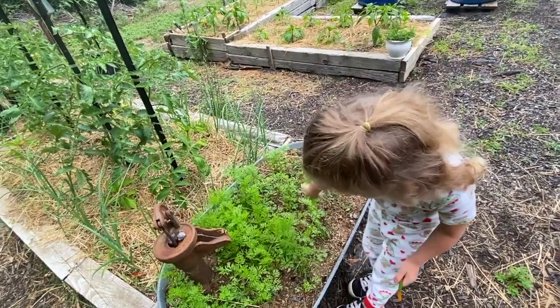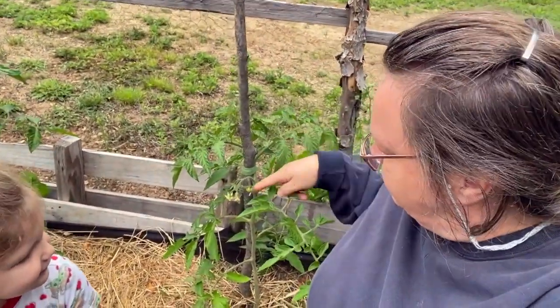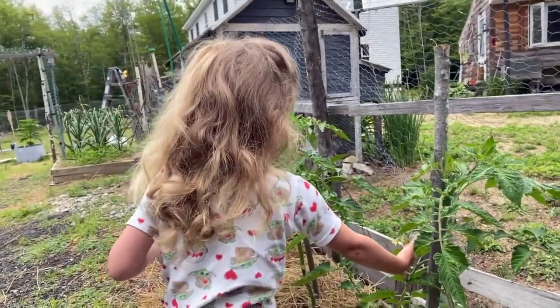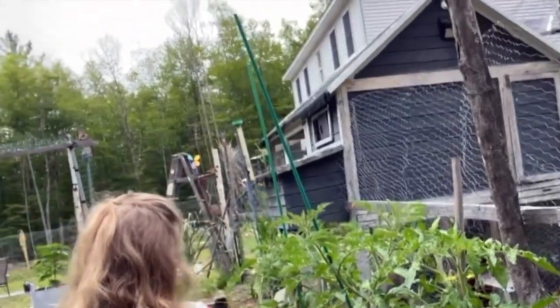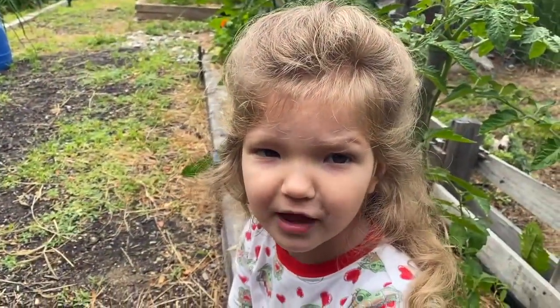What else do you want to show them? The tomatoes. Okay, look, we've got a little baby tomato. Little baby tomatoes, growing, don't we? And we got another one, right here and another here. And we don't have any there, and nothing here. So okay, now we can show them. What do you want to show them now?